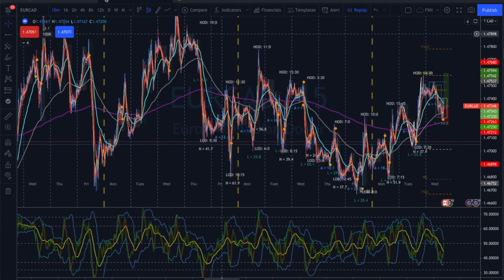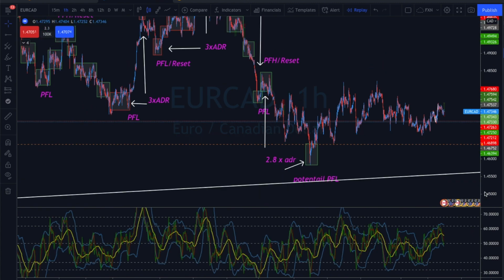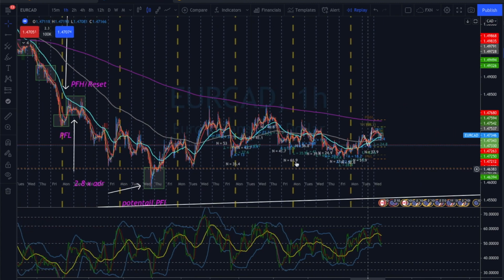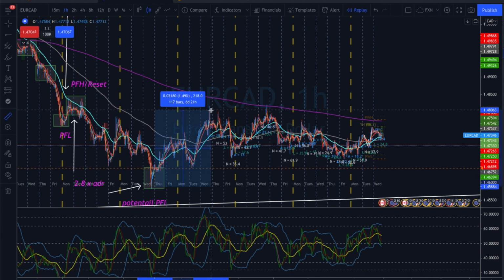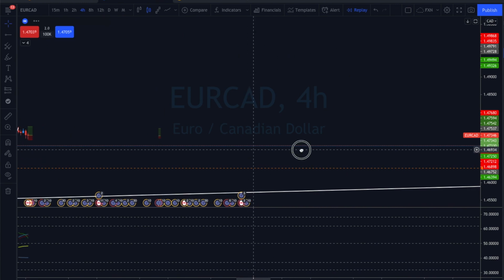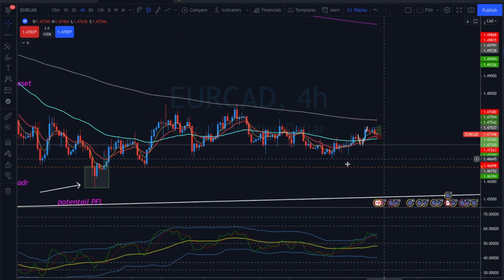As far as the bigger picture goes, you can see that we're coming off of a peak formation here, and we've just been moving sideways for almost 4 weeks. Because of that, I'm still reading this whole area as one level, right? Because we've only moved about 200 pips or so. So I'm still reading this as just a bigger level on the higher time frame. You can see here, it's just moving straight sideways.